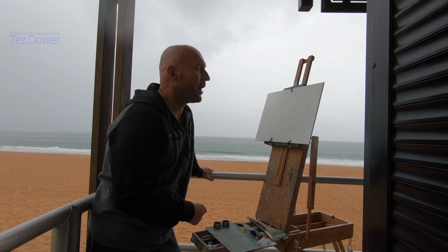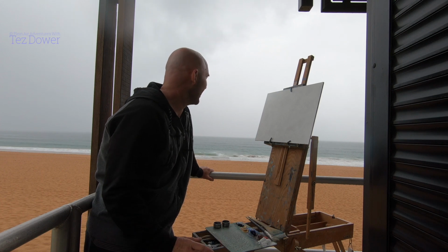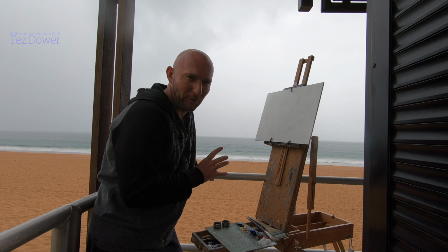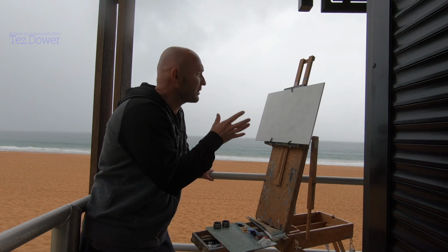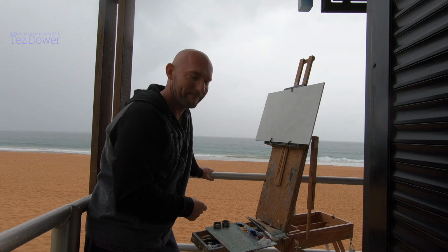So I'm up in the lifeguard tower, and what I'm going to do is I've got a reference photo that I took before. I'm going to work off that, and as the lights change, all in just 20 minutes or so. So I'm going to get into it.